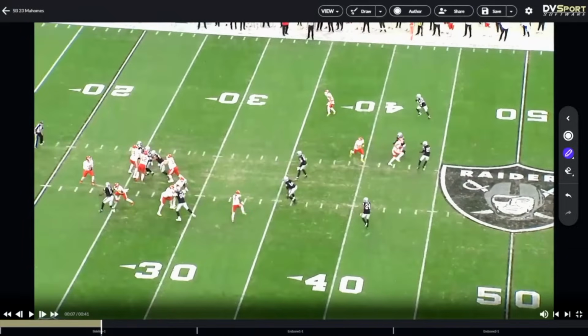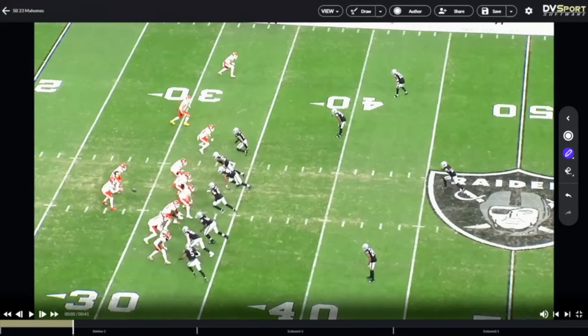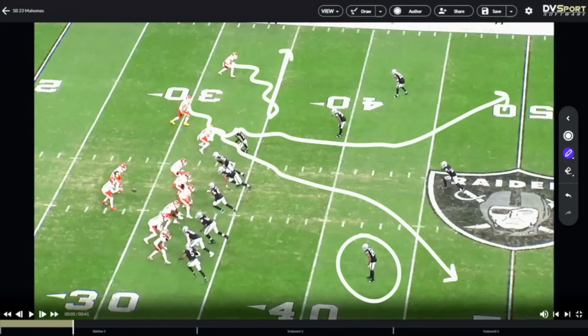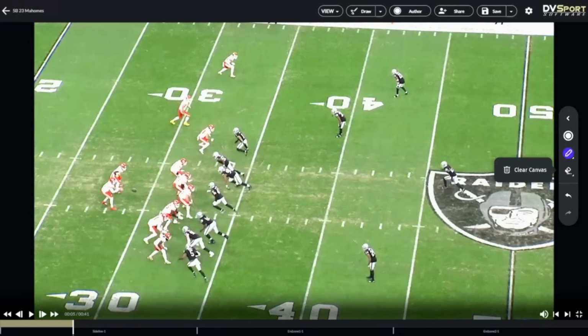Okay, so we've got a pressure look right here. And what we're going to have is the release here, and this is going to be a corner route, little pivot here, and then Travis Kelce is going to come off of this and run what we call an influence. Okay, so yeah, we have a pressure look up here, but as long as it's protected, Patrick's usually going to look at this guy first and see what he does.